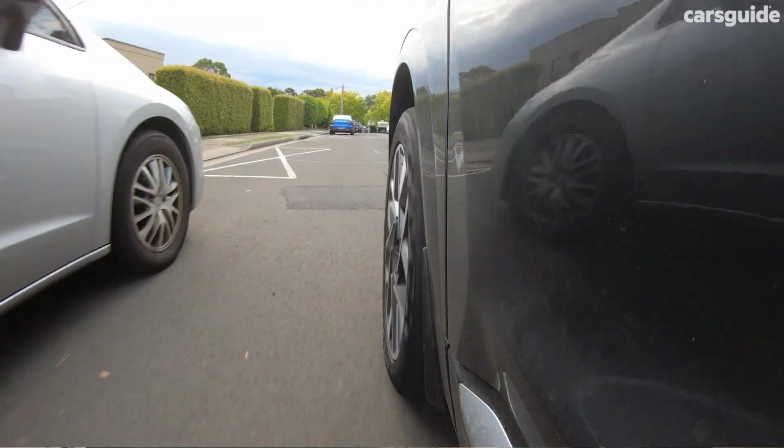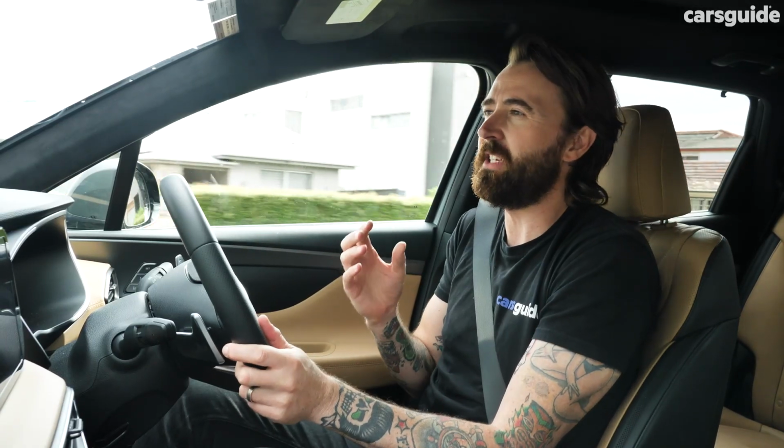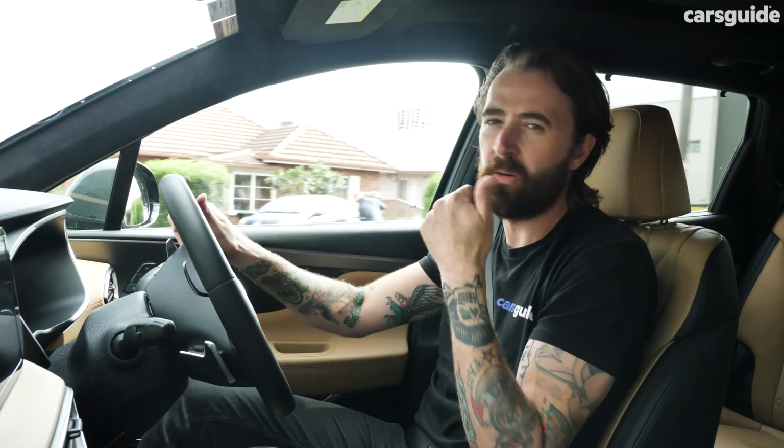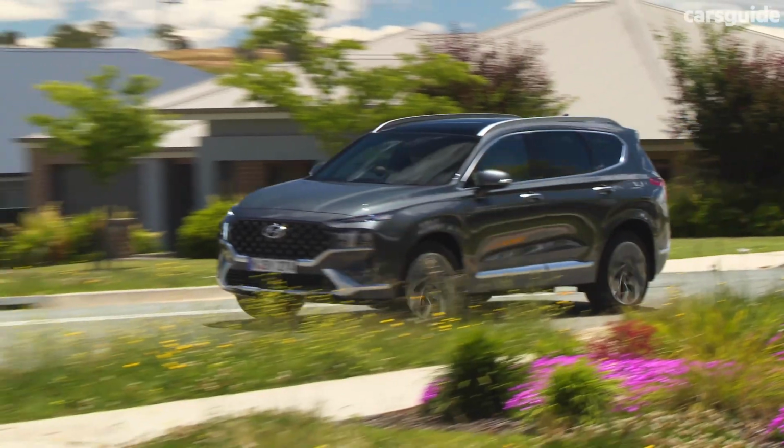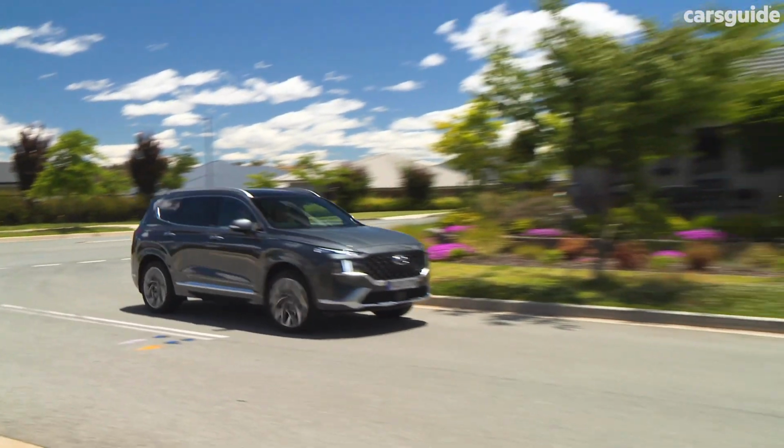Also new for the Santa Fe is the chassis. Now, this is a little bit controversial. And when we talk about chassis, we're talking about the suspension, the coil springs and the shock absorbers. Now, the reason why this is a little bit controversial is because Hyundai normally tune the suspension for Australian roads. We have different roads here.